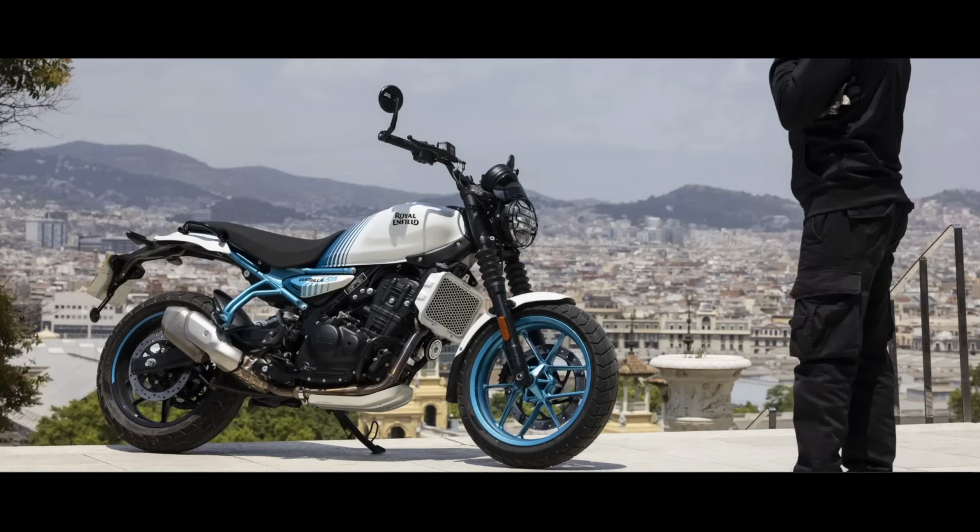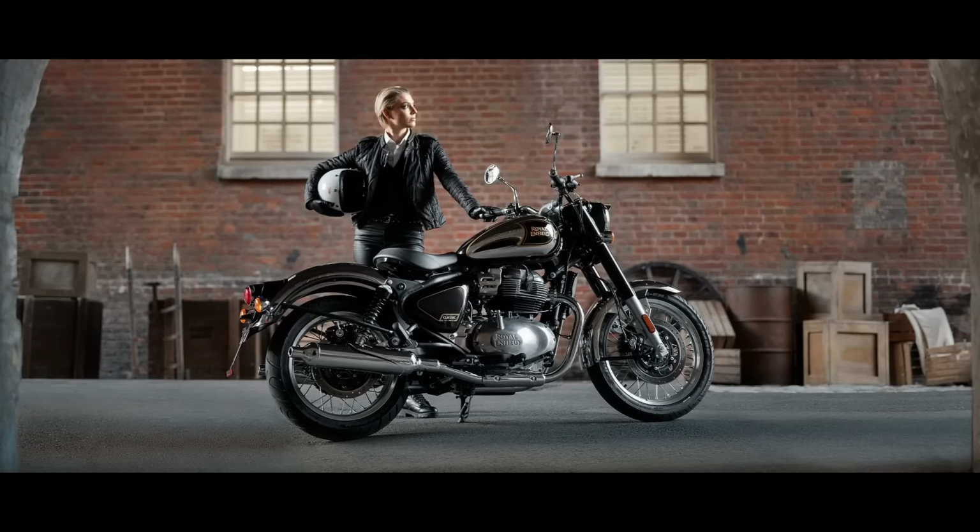Now, in terms of styling, yeah, like I said, I like the Classic 350, so I do find the Classic 650 styling to be very appealing. And in reality, it does marry what I loved about the Classic 350 with what I loved about the Shotgun 650. So it really is a perfect marriage of the two for me.